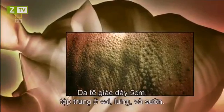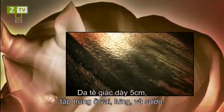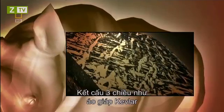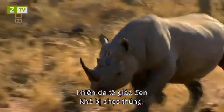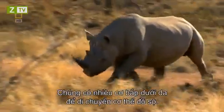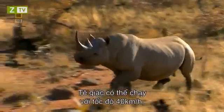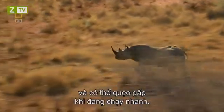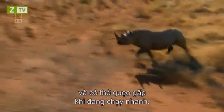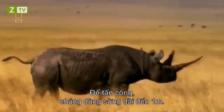Rhino skin grows up to 5 centimeters thick, concentrated along the shoulder, back, and flanks. A three-dimensional matrix acts like a Kevlar vest, making rhino skin puncture-resistant. And they have plenty of muscle under the armor to move their impressive bulk. Rhinos can run as fast as 40 kilometers per hour and can make sharp turns at full speed. As for offense, that's when the horn comes in, and it's up to a meter long.